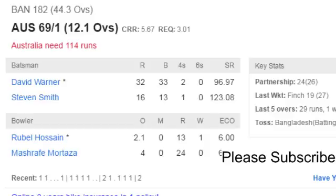Pretty hopeless. So they've only given Mehidy 1 over as Rubel Hossain comes back into the attack. He bowls to David Warner. He tucks that round the corner down to fine leg. And they're going to run through for 2. So maybe it was where they saw that ball moving away. Yeah. They decided perhaps to reintroduce Rubel Hossain.